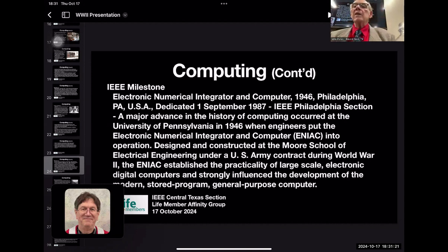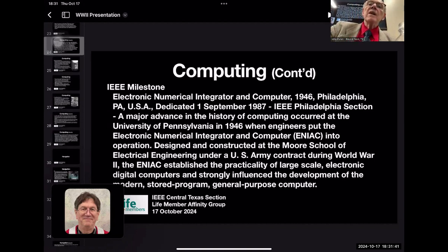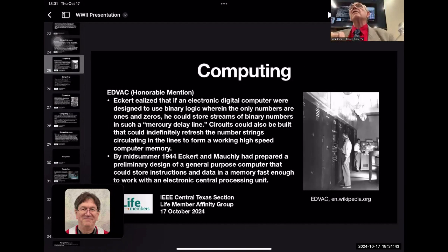Outside the Moore School at the University of Pennsylvania there is a designation that says here is where the machine, the ENIAC, was built, completed in 1946. We've almost run out of the milestones because we start running out of physical things.